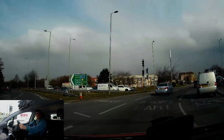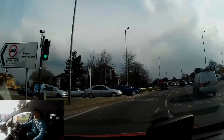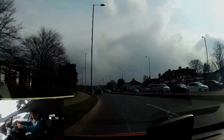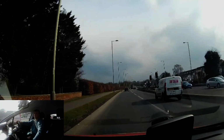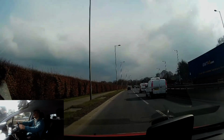White lines are made of lava, do not touch them. Just keep following it round. Mirror check, signal, and we'll carry on. Now this is where that sign before the roundabout plays its role. It is still 30 here. You will get cars, vans, lorries passing you. It is still 30.